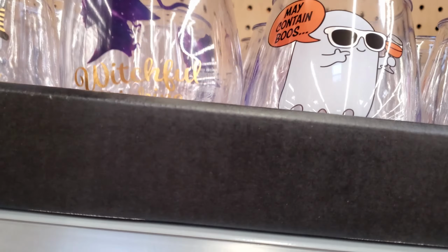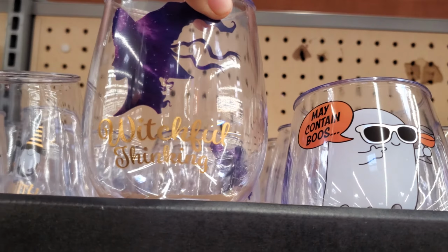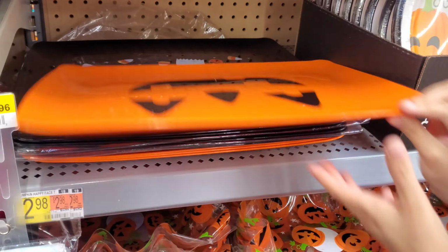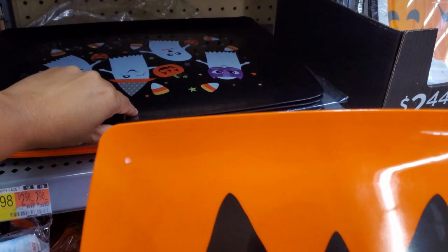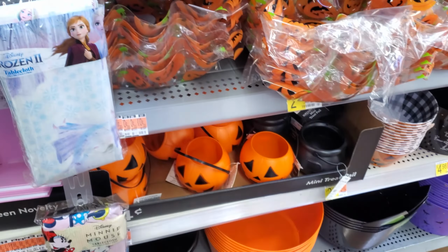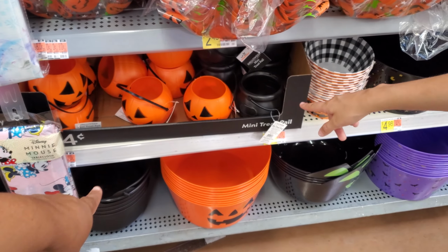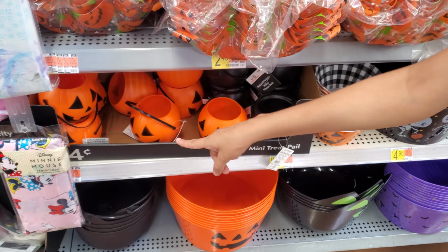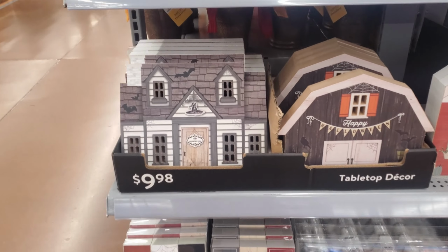Oh, look, you guys. Here's the ghost guy. That's cool. Oh, these are plastic, so you don't have to worry about breaking it. Trays. There's pumpkin and then ghost. Yep. I remember I used to make you buy a bunch of these. Those are 94 cents, right? Yeah. No, 74. So these are $9.98.